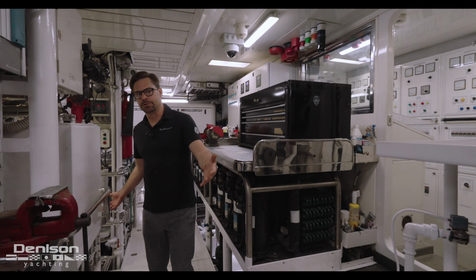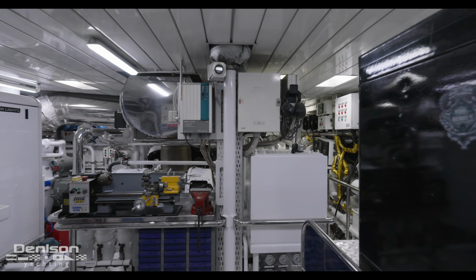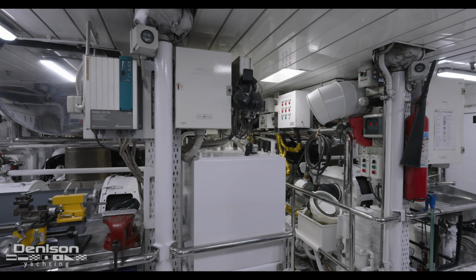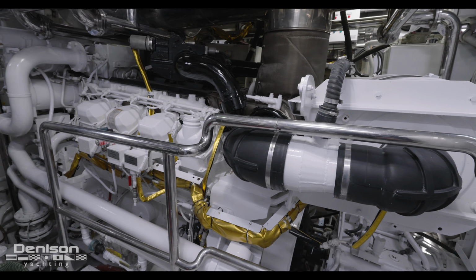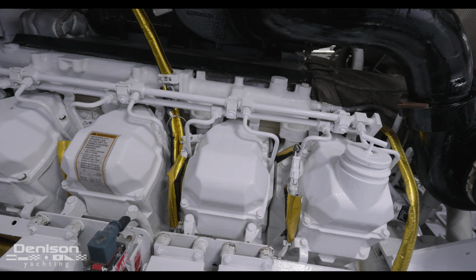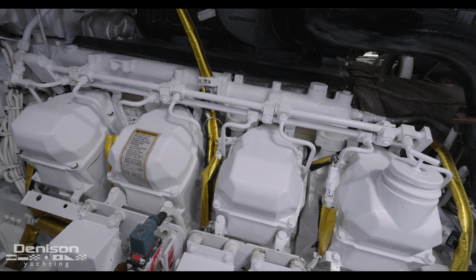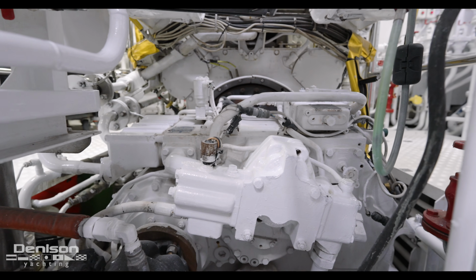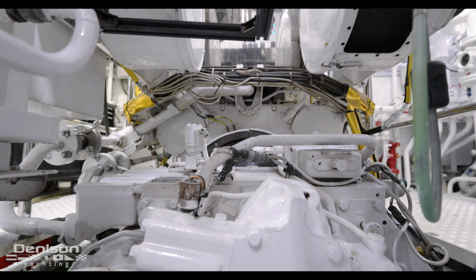So this is the main engine room. You've got an enormous amount of space here, especially for an Italian build. Two massive Caterpillar 3508s putting out 1,300 horsepower. It is definitely worth noting the model of the engine, because the horsepower is important, but these are constant duty engines. They are designed to run at 100% load for 100% of their life. You may not see that in another boat. Something like a C32 is not considered a constant duty motor.